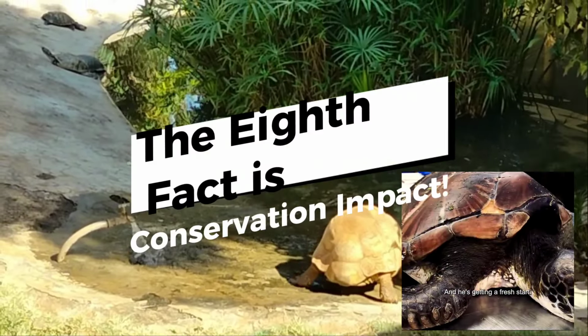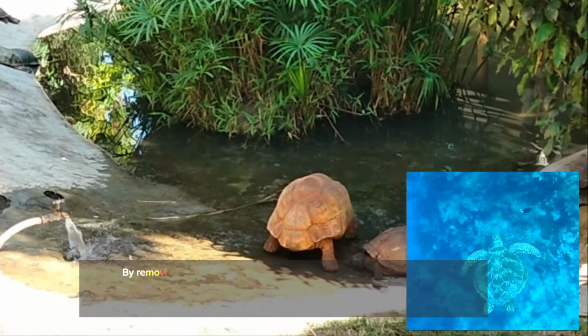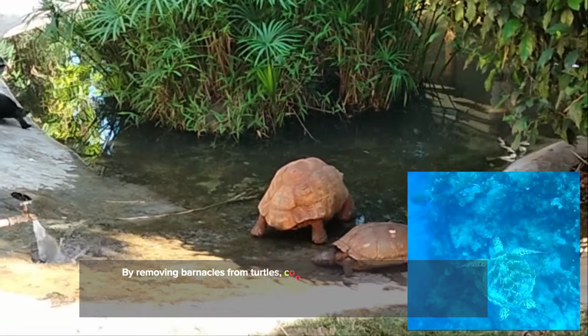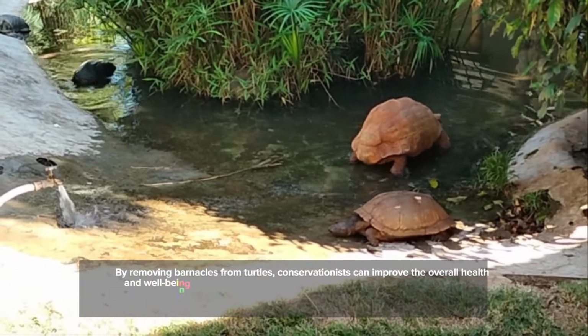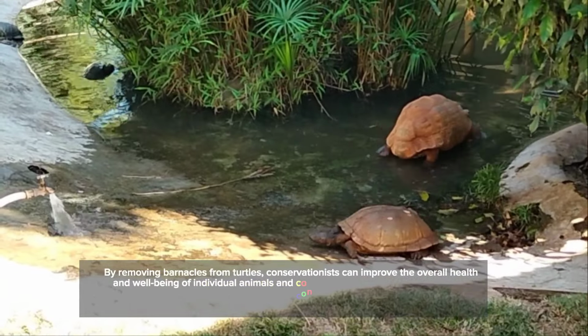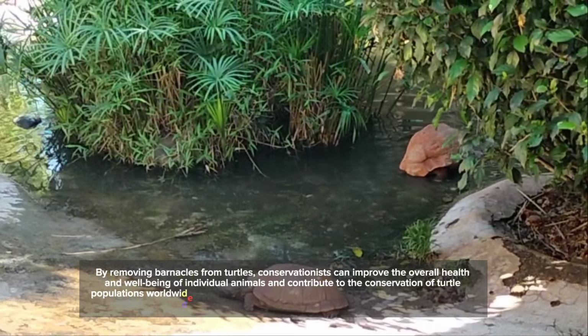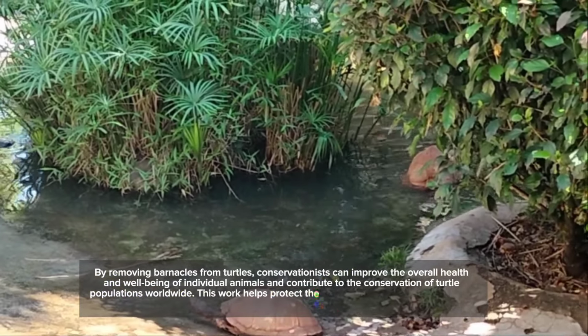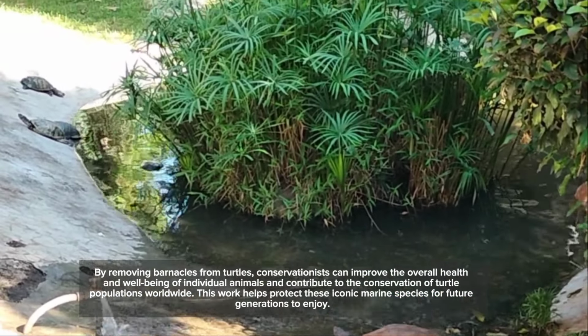The eighth fact is conservation impact. By removing barnacles from turtles, conservationists can improve the overall health and well-being of individual animals and contribute to the conservation of turtle populations worldwide. This work helps protect these iconic marine species for future generations to enjoy.